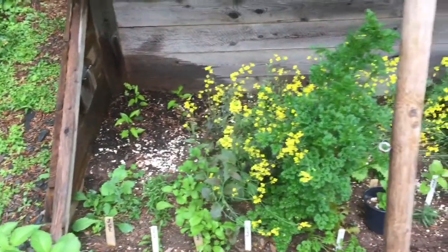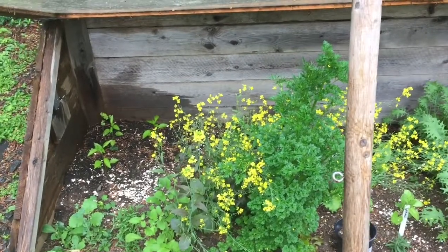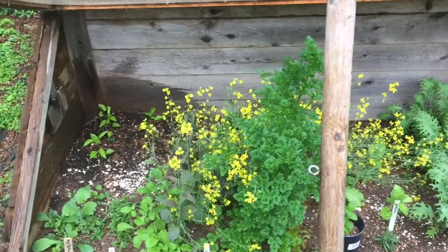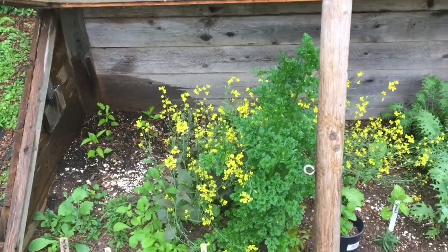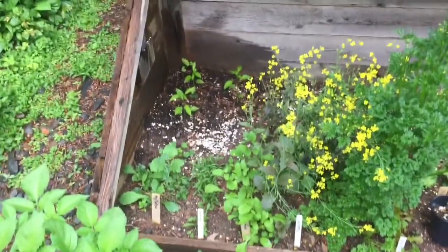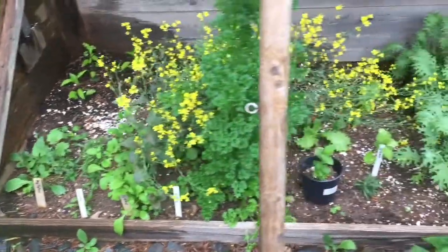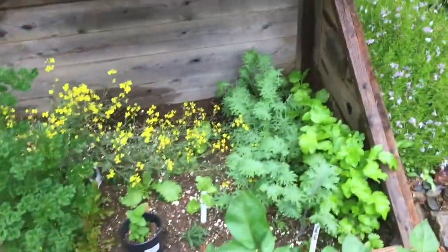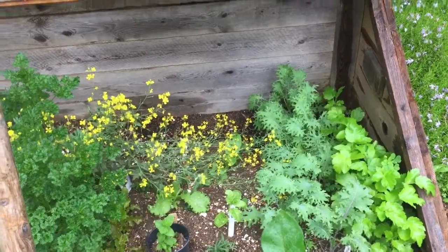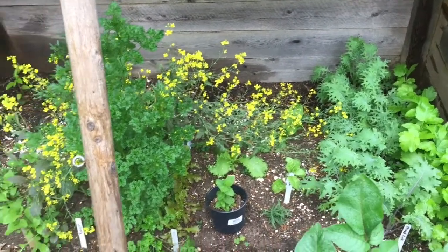So there's some mustard with the yellow flowers that I'm going to let go to seed. There's a parsley plant that's in its second year will go to seed. Down there in the back there's some sweet peppers, and there's some arugula there. Back over here on the right there's some parsnip and kale that have been growing there since, I would say, March, April. There's a few things tucked in there.